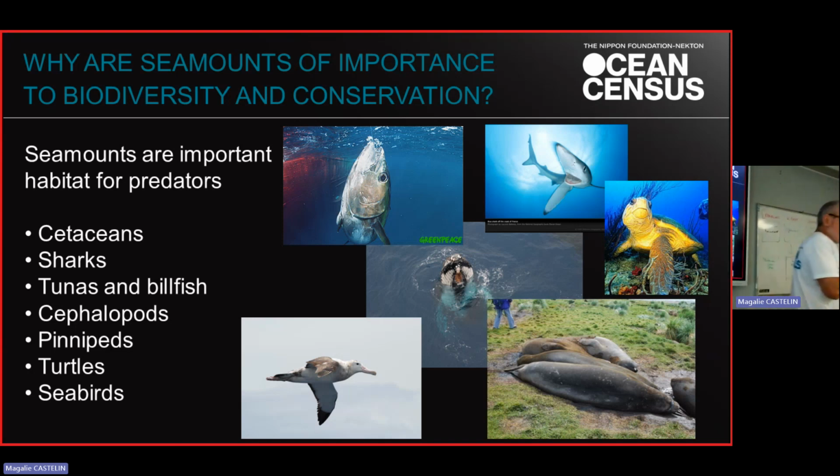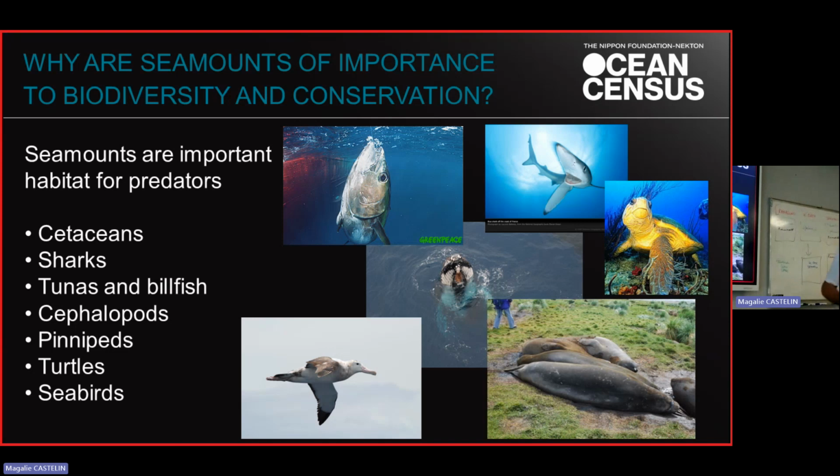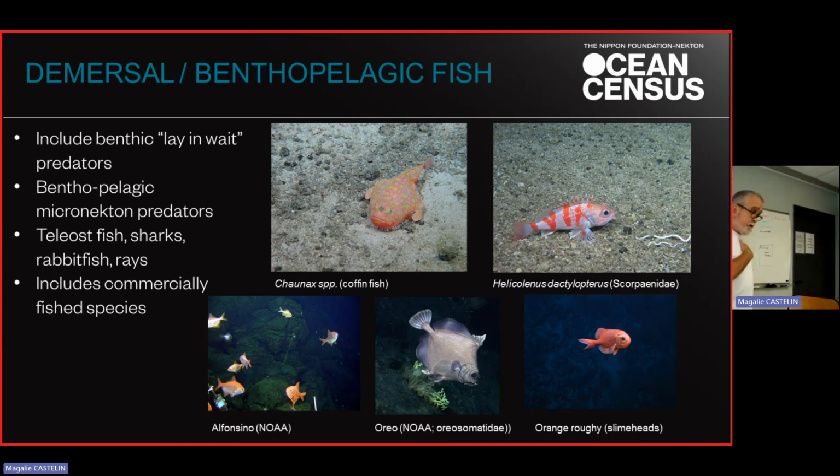So why are seamounts of importance in terms of biodiversity and conservation? Well, they're important habitats for many oceanic predators. So these are things like whales, sharks, large teleosts such as tuna and billfish, cephalopods, particularly oceanic squid, but also some of the animals which associate with the seafloor like octopods and cuttlefish. Seals, turtles and seabirds have all been found to forage preferentially around seamounts, and some of these animals, particularly turtles, are thought to actually use seamounts as navigational waypoints in their transoceanic migrations. Seabirds are thought to be able to find some seamounts because of the smell of DMS associated with them, because of elevated primary production around these habitats.